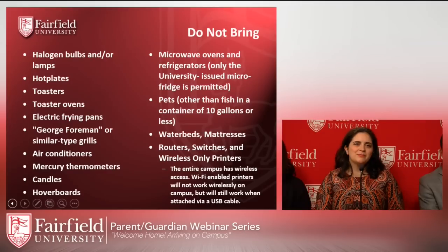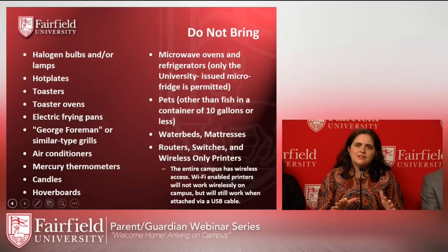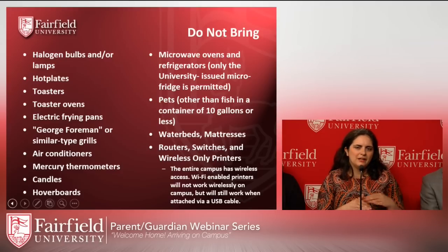Great. So a question we get asked every year is what not to bring to campus. This is not an extensive list, but these are the key things that we ask you not to bring to campus. Basically anything that could be a fire hazard. Please do not bring halogen light bulbs or lamps that have halogen light bulbs in them, hot plates, or anything with an open heating source. Students do bring one cup coffee makers, but they don't have an open heating source on them. Toasters, toaster ovens, electric frying pans, George Foreman grills or any type of grill are not allowed in the first year or sophomore residence halls. Air conditioners, mercury thermometers, candles, no candles, and surprisingly, hoverboards.